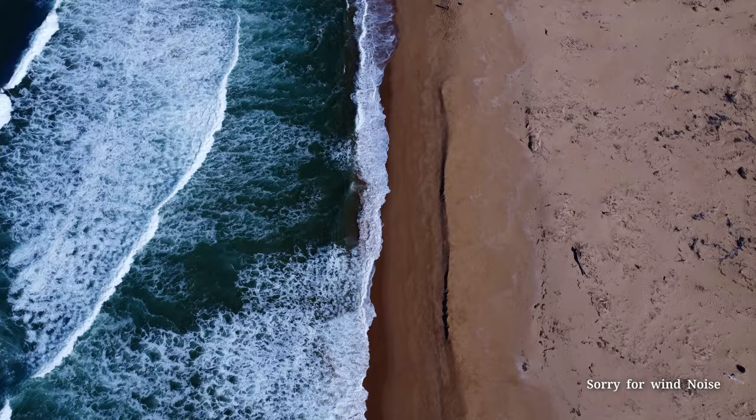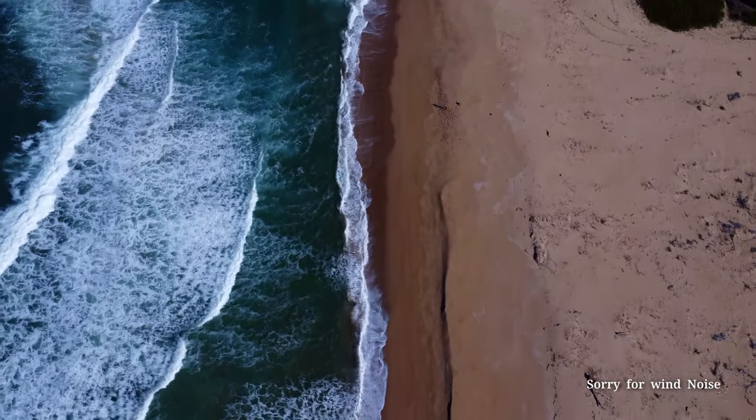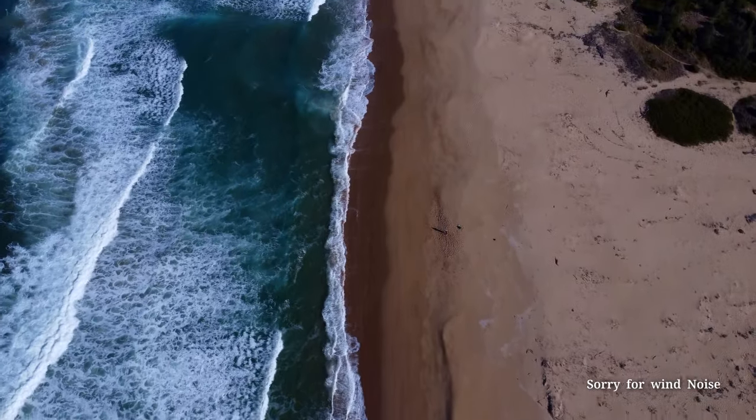So mates, I'm a little bit late today, but cannot complain. The beach looking awesome, but the sea waves are a little bit rough. Let's see what we can catch today and let's start fishing.